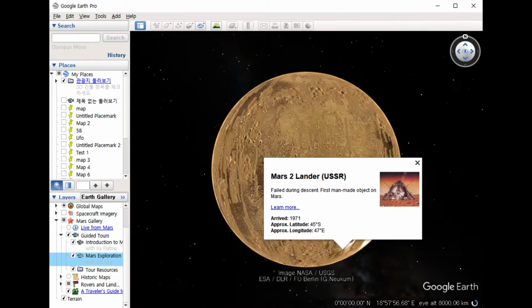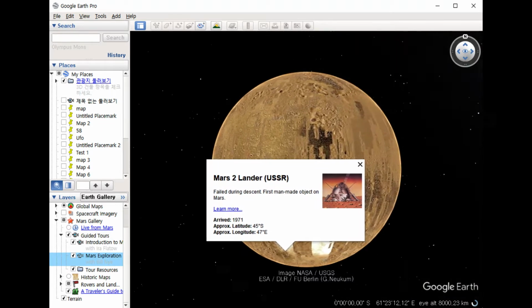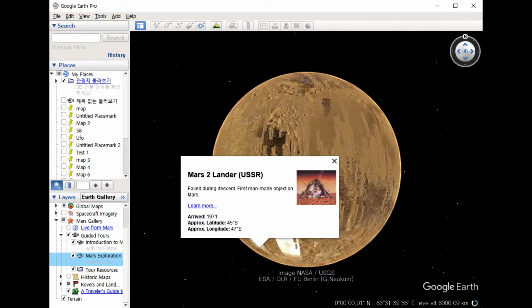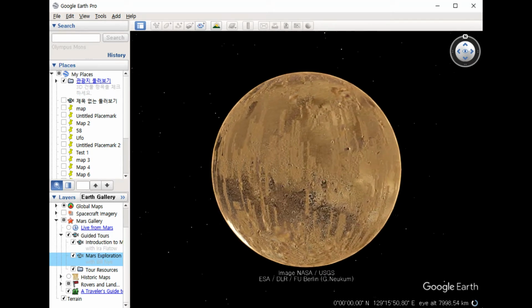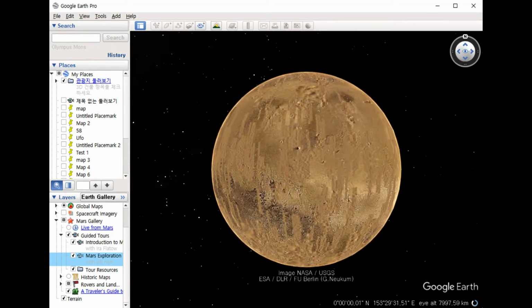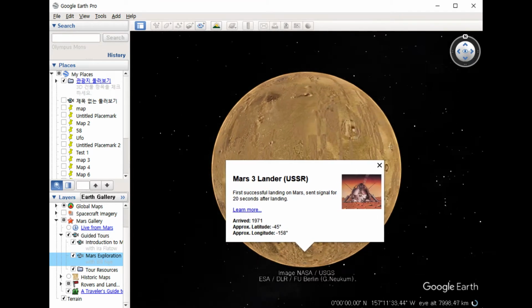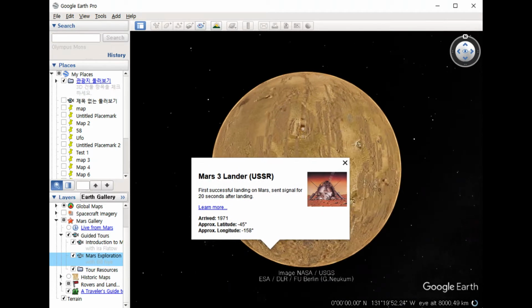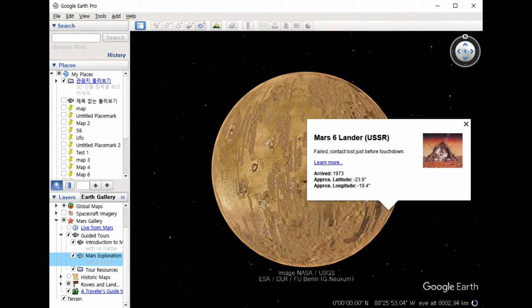Along with our orbital spacecraft, we also sent robotic explorers to the surface with mixed success. The Soviets were the first to attempt to land on the red planet with their spacecraft called Mars 2 and Mars 3, which arrived during the height of the 1971 dust storm. Mars 2 was lost, but Mars 3 might have made it safely to the surface. No intelligible signal was ever received.